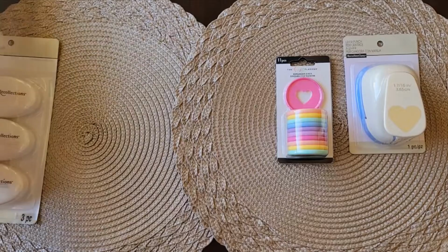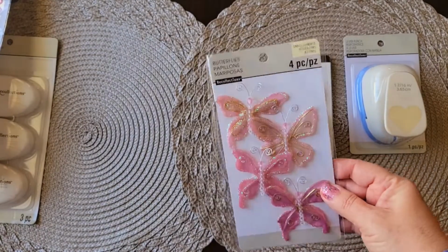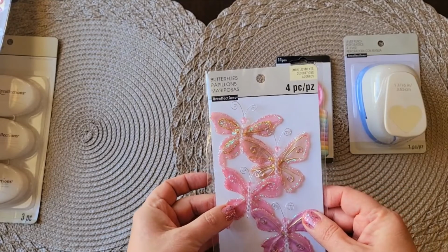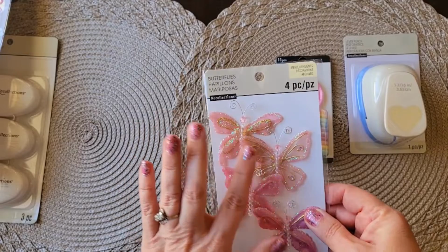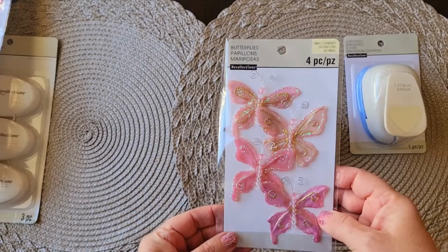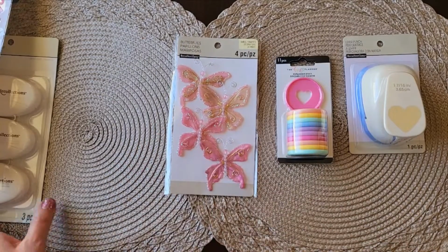And then I'm very big into butterflies. So these I thought were so pretty because whatever they're made of, it's just so gossamer fabric, very light, very pretty. It's got a sheen to it. So I can't wait to use those either in planning, crafting, both.